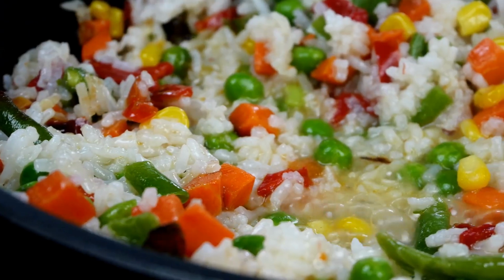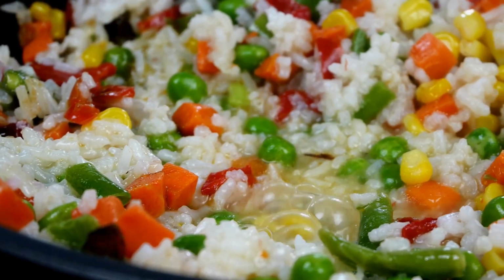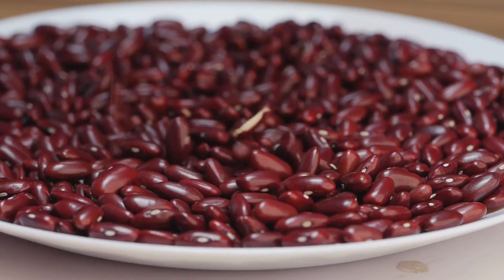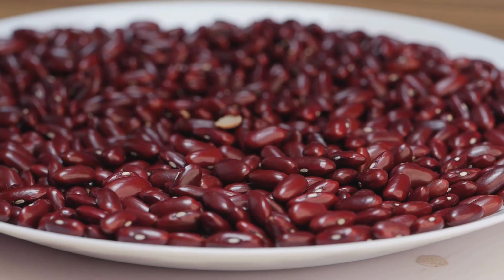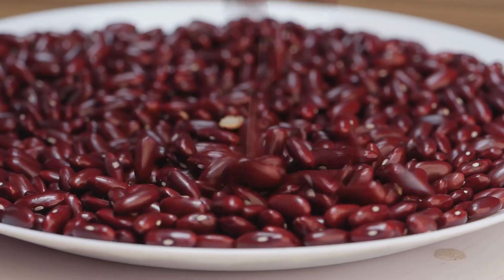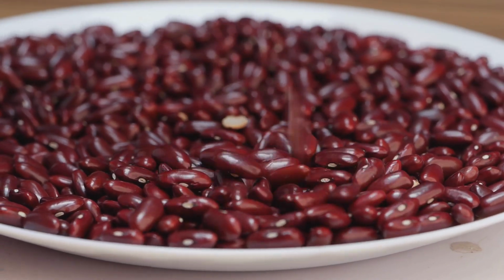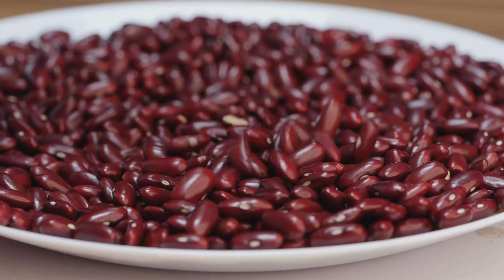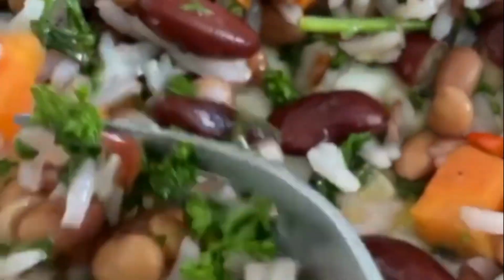Picture a tangy coleslaw or a zesty cornbread, adding a twist to your meal. Envision sautéed greens or a spicy salsa, bringing a whole new dimension to your plate. And don't forget about the grilled vegetables or the creamy mac and cheese, each one enhancing the humble beans and rice in their unique way. Now, you have a full menu of options to take your beans and rice to new culinary heights.